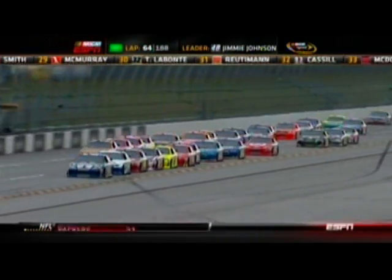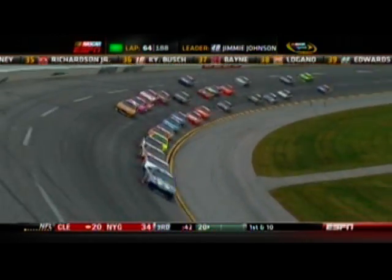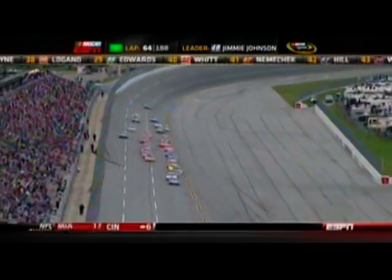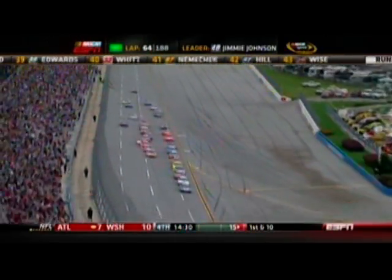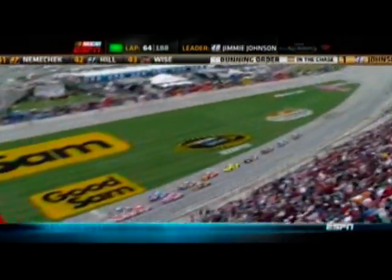Marcos Ambrose in the 9, heading up that outside line of cars, with Matt Kenseth and Kurt Busch and Greg Biffle right there. How do you think Kenseth is going to feel if Biffle gets back on his back bumper? Maybe a little nervous at first. Yeah, I know that wasn't something that Greg Biffle intentionally did by any means, but it was almost a disaster for Kenseth and possibly a lot of others if he would have spun.